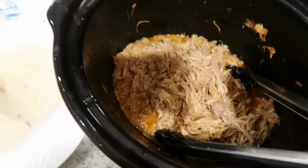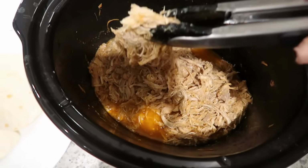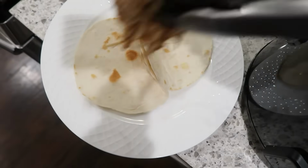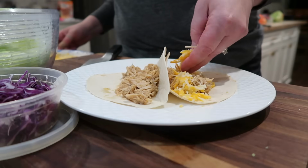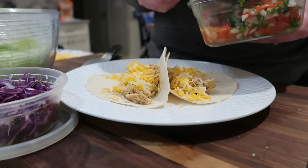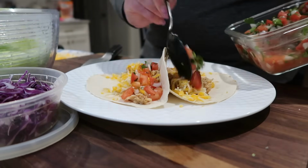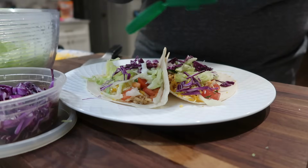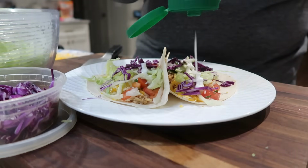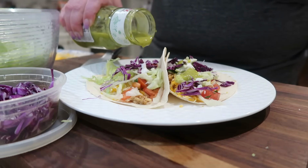And then I put my chicken on my tortillas. I like to take my flour tortillas and just kind of warm them up in a dry skillet. They taste better that way, as opposed to warming them up in the microwave. And then I added some shredded cheese, added some pico. And then the original taco that Taco Bell does has I think it's like an avocado ranch sauce. I didn't have that.